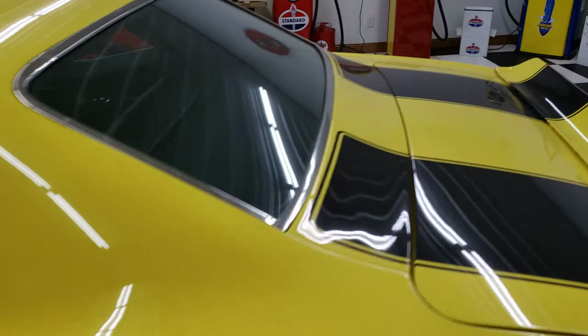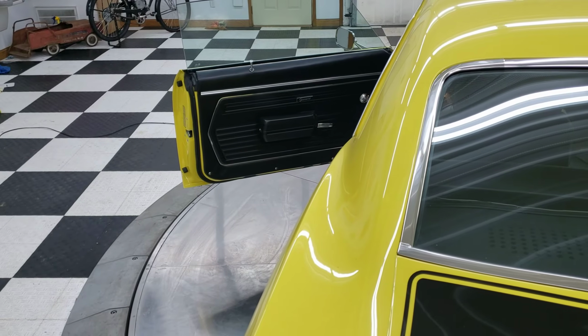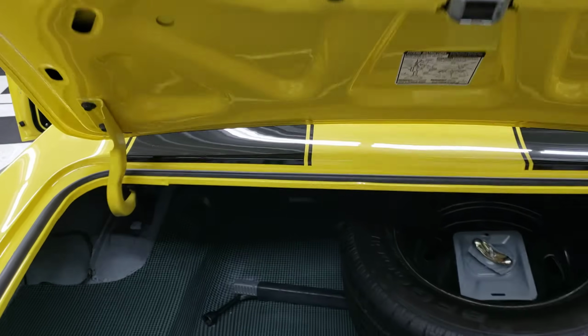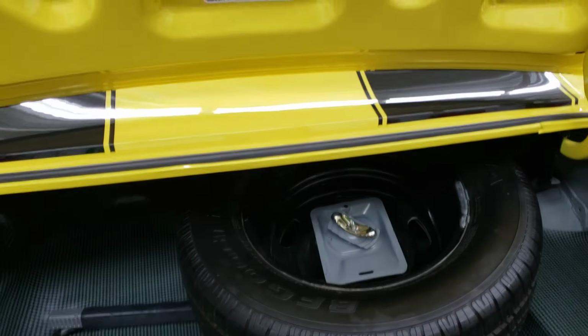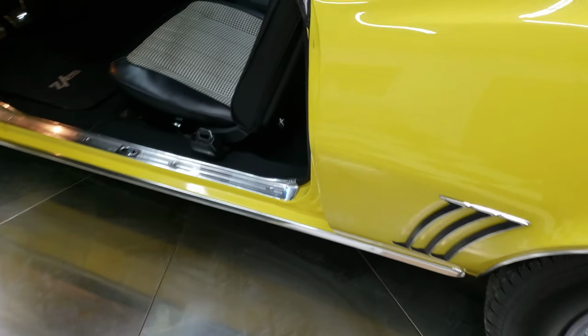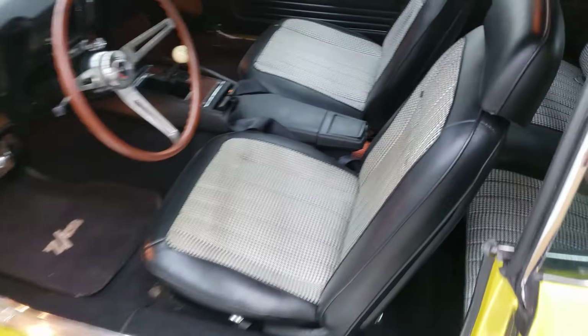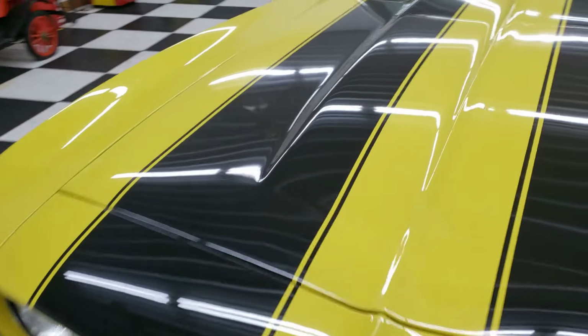We can take a look in the trunk hole back here. Oh, that was smooth, huh? You can laugh at me for that. All right. Very clean trunk. And the doors and all close easily and nice. The car starts up and runs with a flick of the key. You'll see that here in a minute.